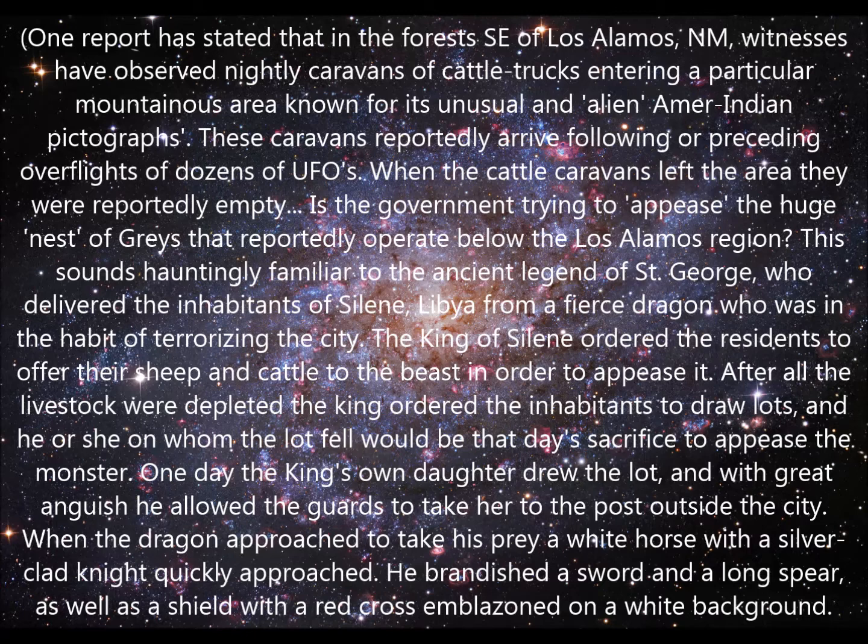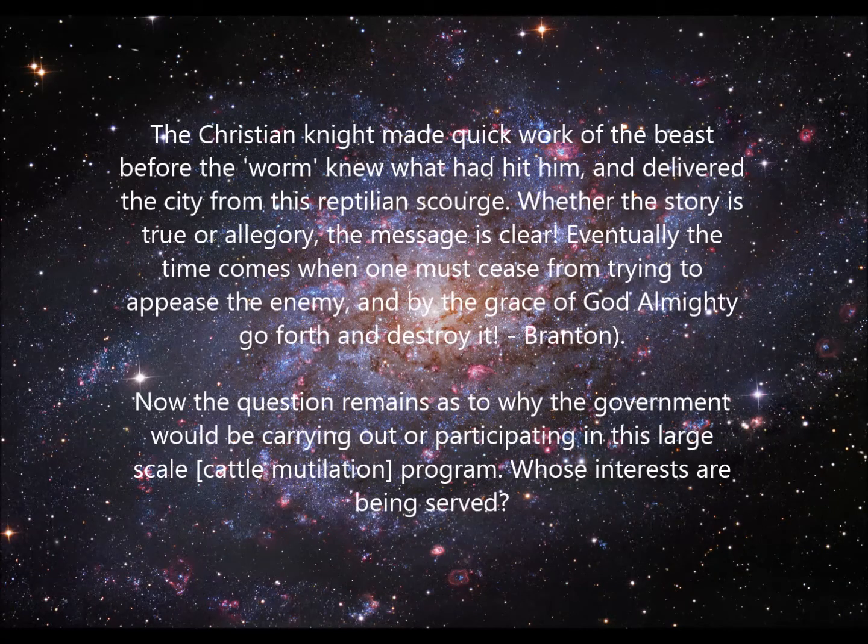When the dragon approached to take his prey, a white horse with a silver-clad knight quickly approached. He brandished a sword and a long spear, as well as a shield with a red cross emblazoned on a white background. The Christian knight made quick work of the beast before the worm knew what had hit him, and delivered the city from this reptilian scourge. Whether the story is true or allegory, the message is clear. Eventually the time comes when one must cease from trying to appease the enemy, and by the grace of God Almighty go forth and destroy it.